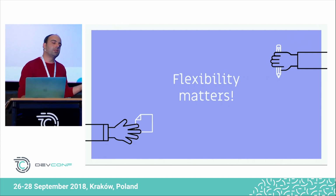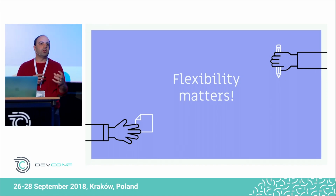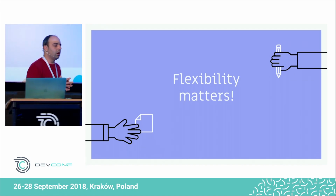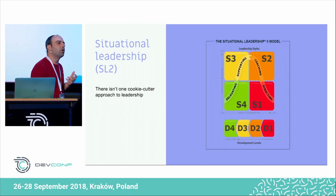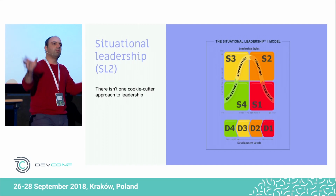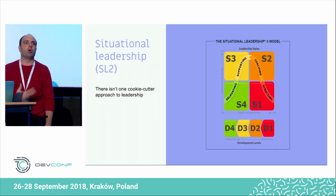The other aspect here is flexibility. It matters how flexible you are as an individual, as a leader, and it has a lot of effect on your team's effectiveness. So there is no cookie-cutter approach to leadership. You can't just say, okay, I'm a leader who is just stepping back and letting the team do whatever they want to do. This might work in some situations, some contexts.